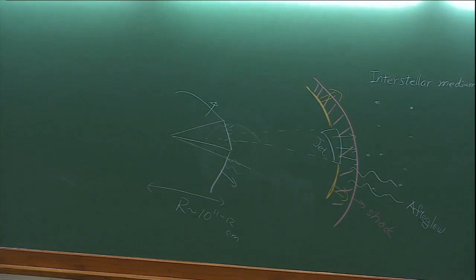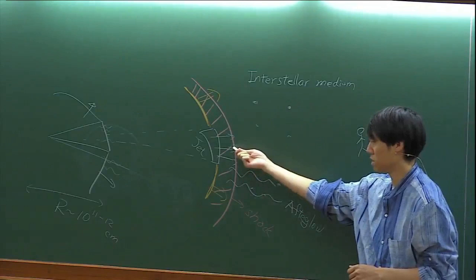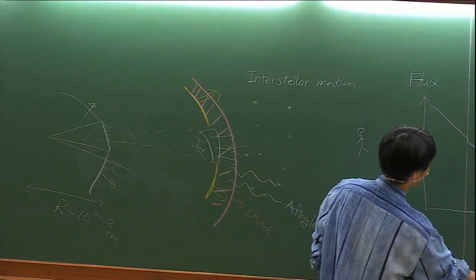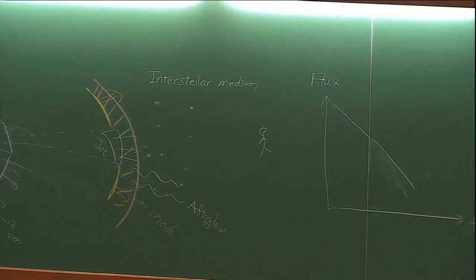And usually, for a usual GRB, we are looking at the jet on axis. So you are looking at the afterglow from the jet. What we see usually is the flux, which decays as a power law. This is shocked by the jet, but there are three components I'm talking about. It's a bit complicated, but let me show you the full picture.